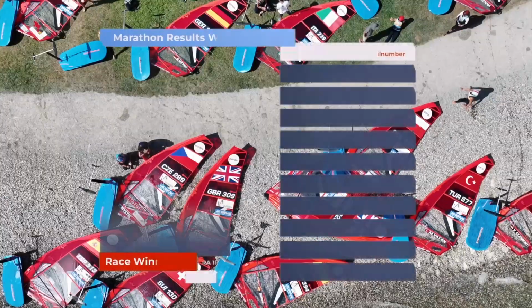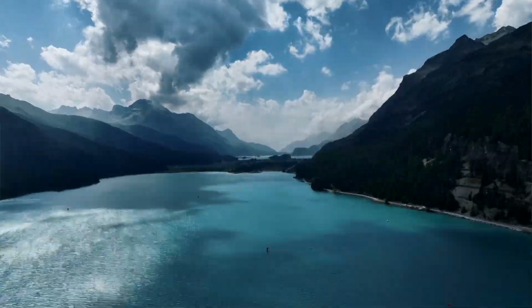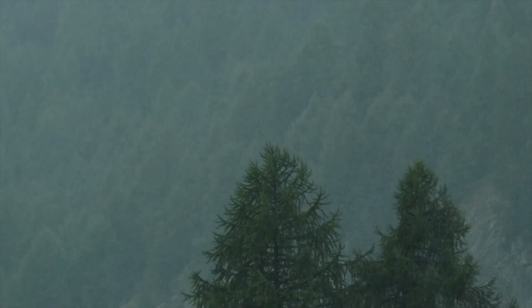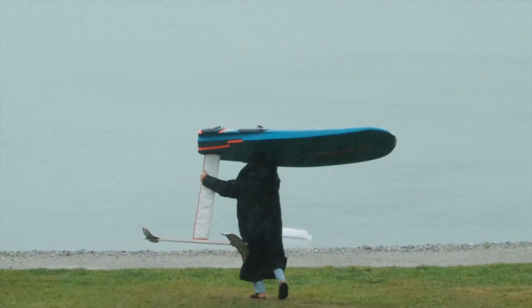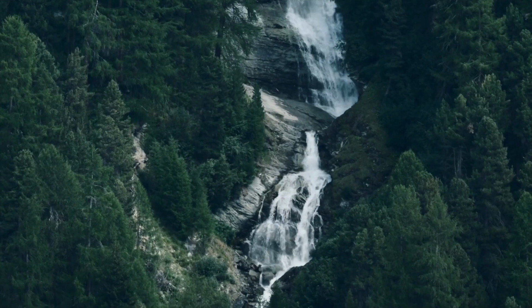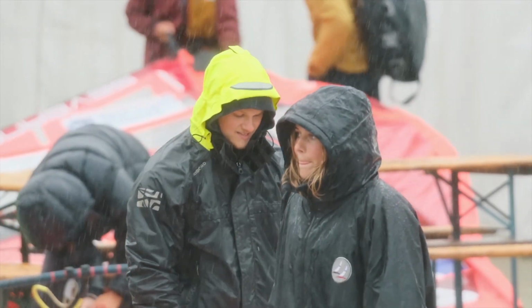The medal race groups were now set. As the clouds were pulling into the Engadin Valley, it was time for finals day. On a day where it's all or nothing and each of the athletes in the top 10 can still take the win, they were all greeted with the grim reality of rain, a 10-degree temperature drop and a very gusty, shifty, strong wind.